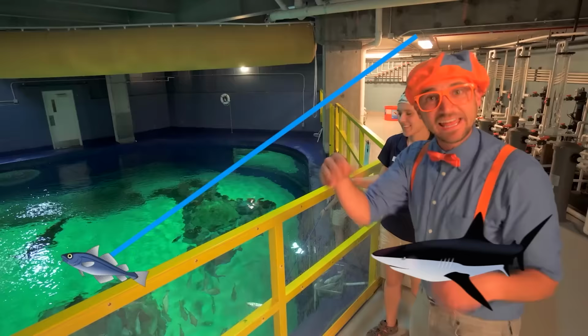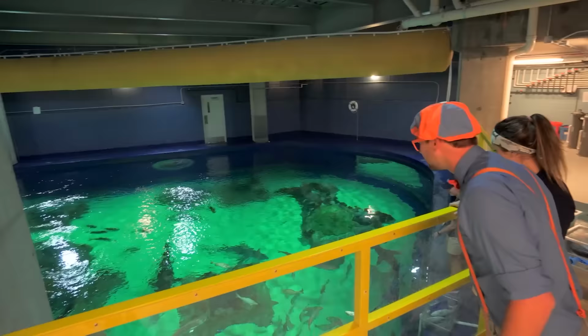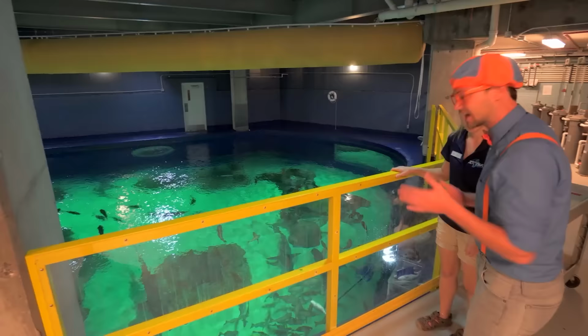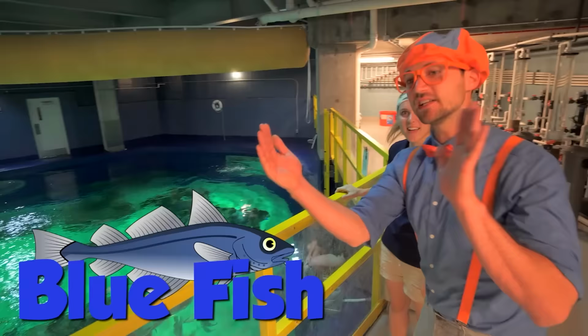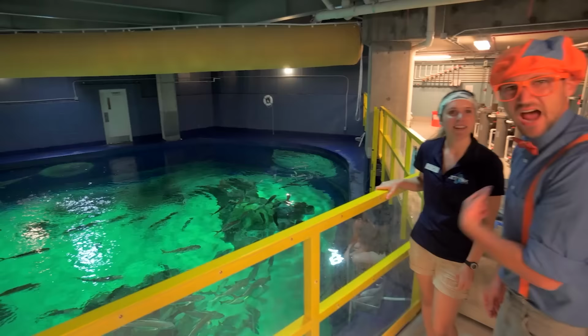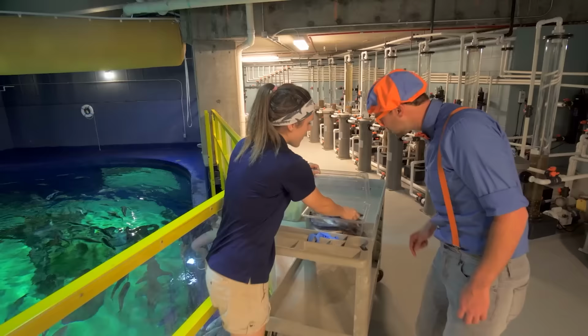Whoa. Those fish look big. How big is that fish that she's feeding the sharks? It's about this big. It's called a blue fish because it has a kind of blue tint to it. Okay. That's a blue fish. So what kind of fish did I bring up? So you brought up some herring, which is the big fish in here. Okay. And then some capelin, which is the little fish in here.